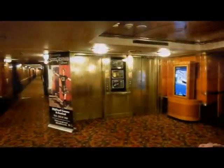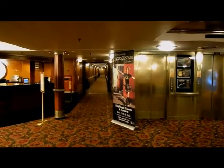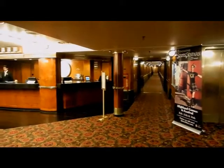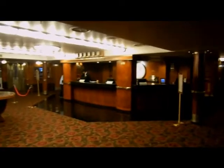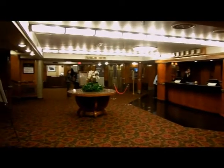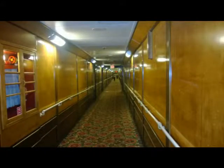We're in the lobby of the Queen Mary Hotel, and there's a long passageway. And here's the registration desk, the lovely ladies back there. And this is the main lobby. Entrance on the other side, and then you come all the way around, and there's another really long passageway that leads down to our stateroom. This is our stateroom.